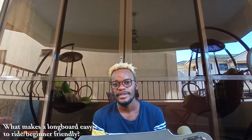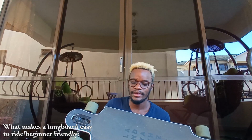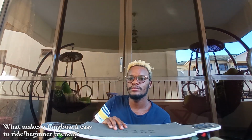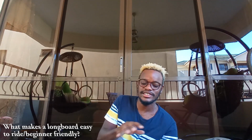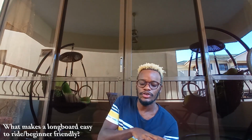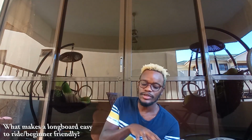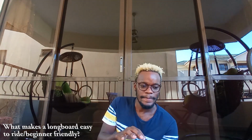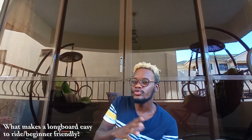The next thing that makes a board very easy to skate is a wide enough standing platform. Wide/long enough standing platform, right? If a platform is really short, it's just going to feel awkward and you're not going to be able to relax, and all your inputs into the board are going to be exaggerated, and it's just not going to be super comfortable.